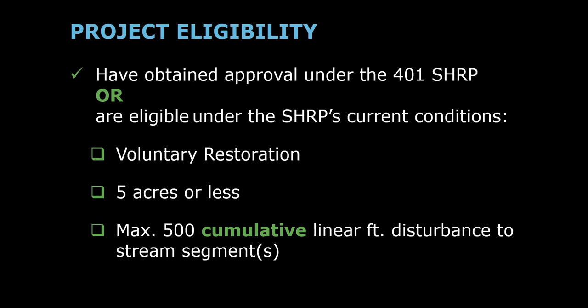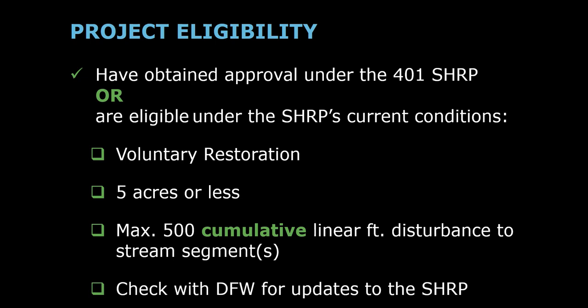These terms and conditions can change as the Water Board updates its permit. We suggest checking with DFW to see if there have been any updates to the SHRP that could impact HRE conditions. We will update our guidance document if the SHRP conditions change.